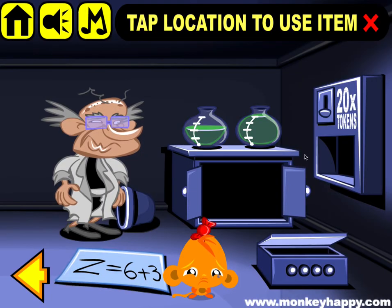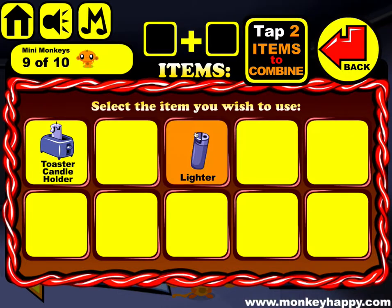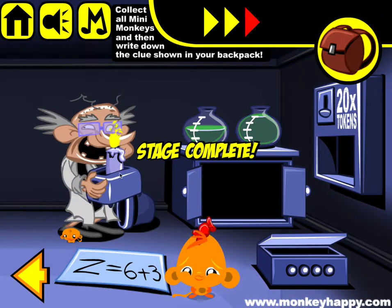And once we've got the 20 tokens, we put those in there and combine the lighter and the toaster and give it to the crazy scientist.